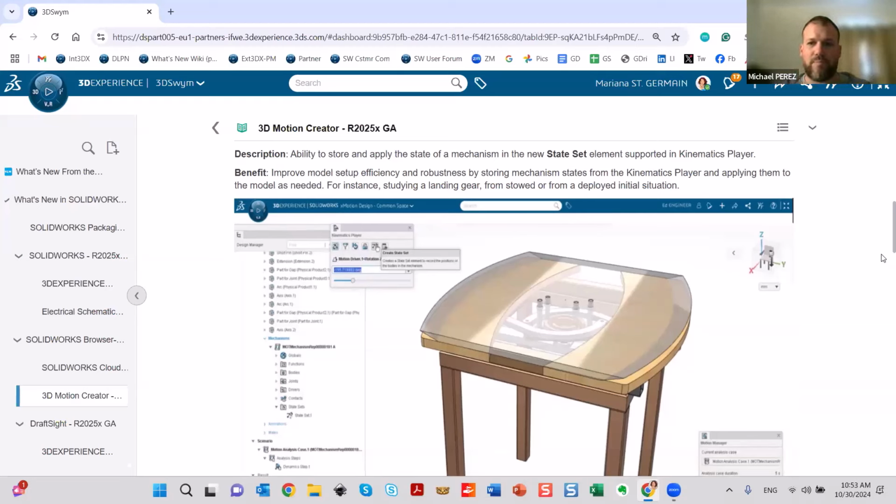This is done through the new button which has been added to the kinematics player, create state set. Once those states or positions are stored, they can be easily applied to recover the position of a mechanism anytime the user wants.